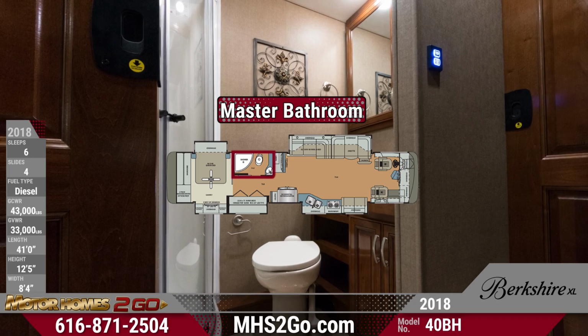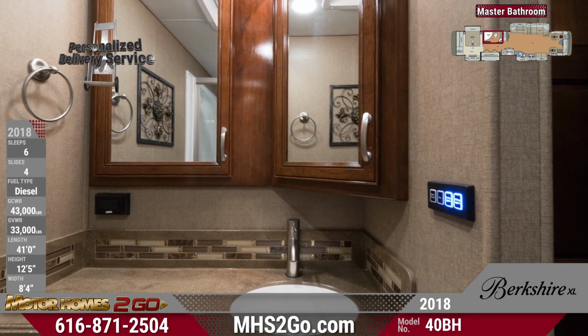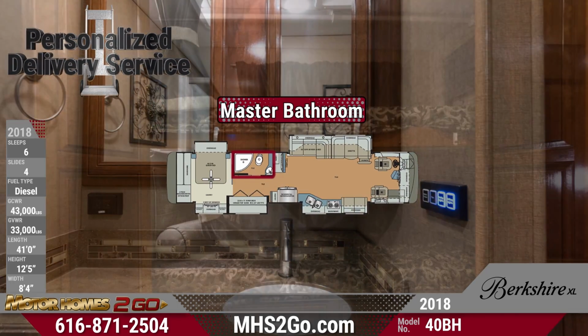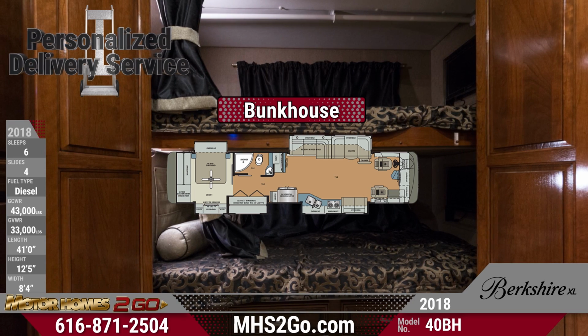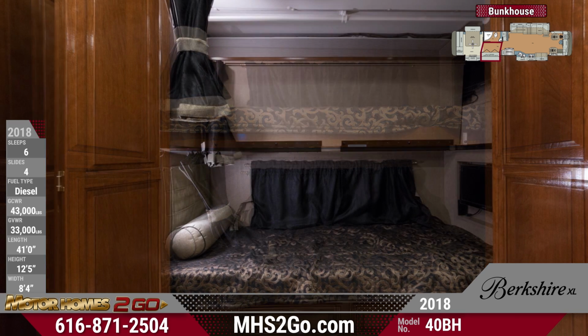Behind the kitchen is the master bathroom with mirrored medicine cabinets, foot flush china bowl toilet, tile backsplash accent, one-piece fiberglass shower with glass door and skylight, and a power ceiling fan. Opposite is the bunkhouse area with bifold doors, privacy curtains, and a 20-inch LED TV in each bunk.